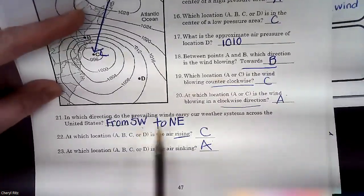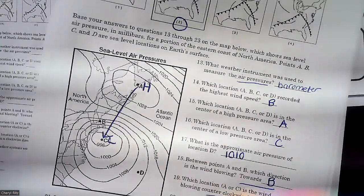Southwest to northeast, rising at C, sinking at A. Test tomorrow.